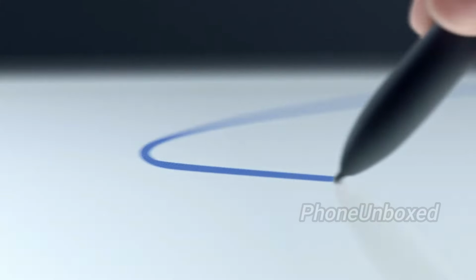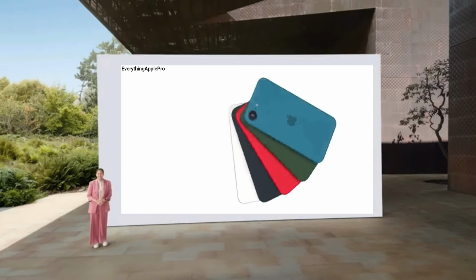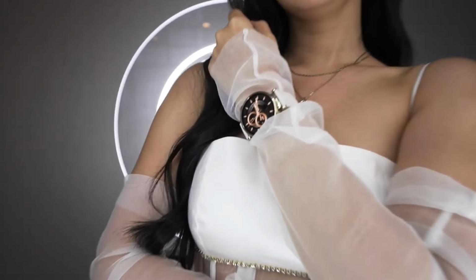Talking about the first leak, iPhone SE 4 cases have surfaced on Alibaba, confirming the previously rumored design. Apple is expected to unveil the iPhone SE 4 at a special event today at 10 a.m. Pacific time, meaning the official launch is just hours away.